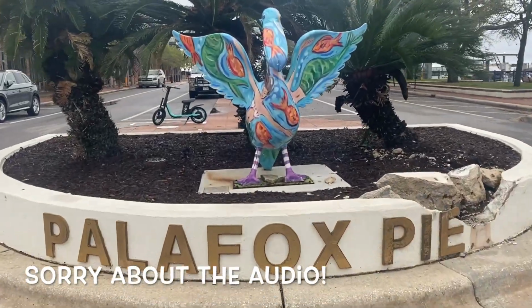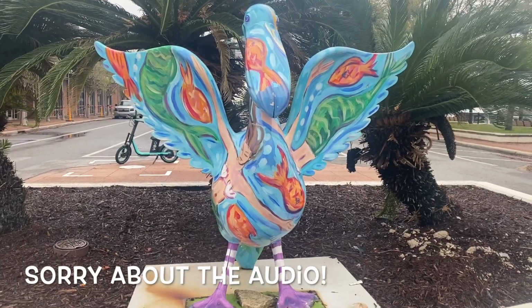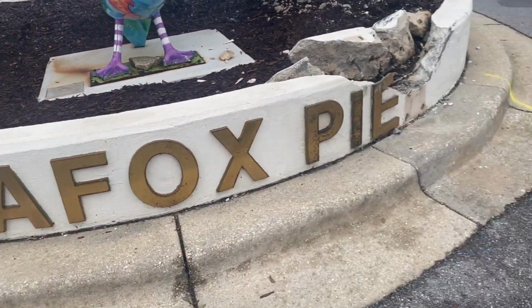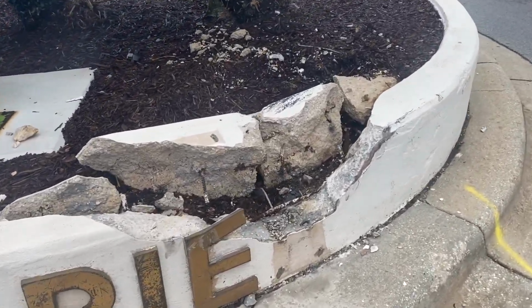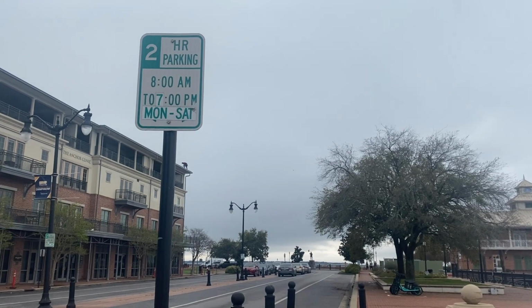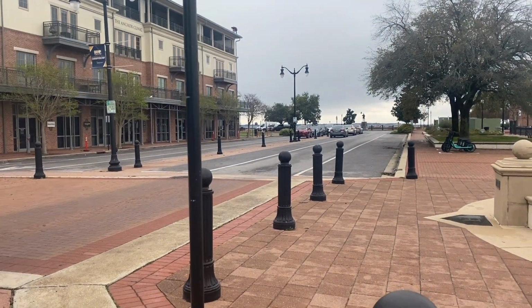So let's give you this example here. We just got here to Pensacola and we are looking to park here. This place was recommended. Somebody crashed in here, not good. So on the street here, yes, there are 2-hour parking limits. So we're not going to be parking here.